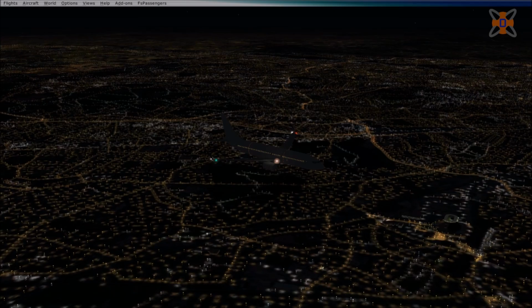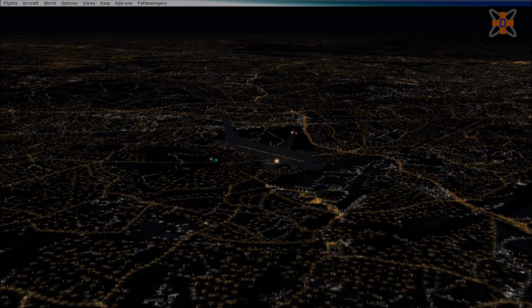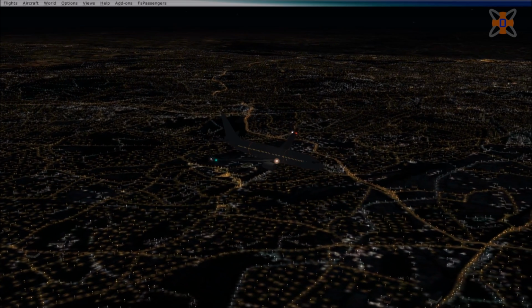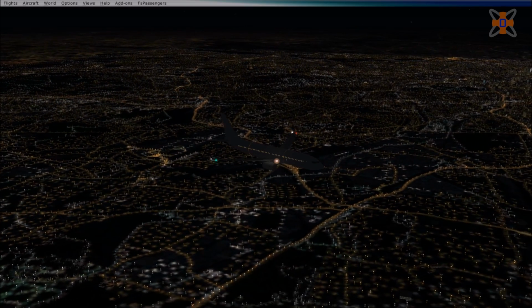Within my modified FSX, I've bought the Night Environment British Isles package. In this case, you can see I've got the 3D lights around the British Isles, United Kingdom, and it doesn't look too bad. It's not perfect, but it doesn't look too bad.